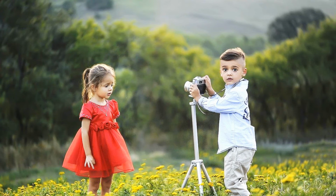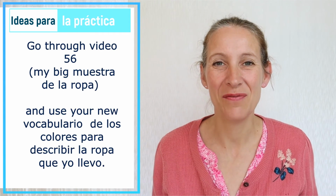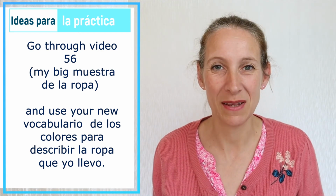So he's dressed in or she's dressed in. Se viste con una camisa blanca y pantalones marrones. Or lleva, he's wearing, she's wearing, un vestido rojo. Se viste con zapatos rojos, vaqueros azules y una camisa marrón. Or lleva, he's wearing, un abrigo rojo. Or she's wearing, lleva un abrigo rojo, zapatos rojos y pantalones negros. So you could go through the video and describir mi ropa con los colores para practicar.